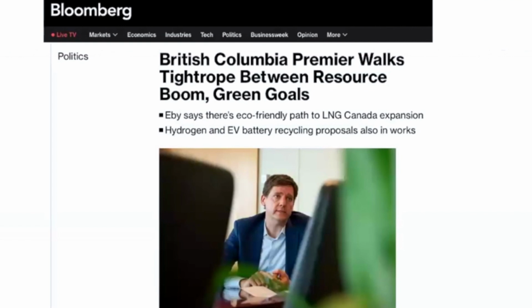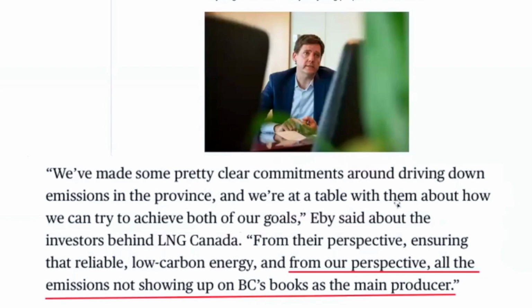So this was how David Eby expressed this in an interview with Bloomberg 2 weeks ago. He said, we've made some pretty clear commitments around driving down emissions in the province, and we're at the table with them, the LNG industry, about how we can achieve our goals. Eby said about investors, from their perspective, ensuring that low carbon energy. From our perspective, all the emissions not showing up on BC's books as the main producer.